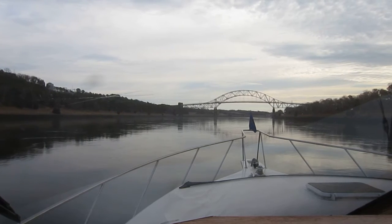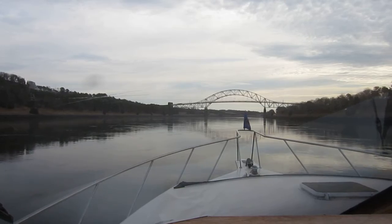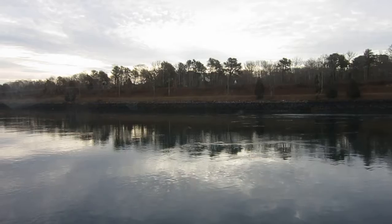So this should be a floating dock. We're gonna need fenders. And back end, I'm gonna be looking for that short little stern line. Okay. But I am gonna call the marina and tell them that we're there.